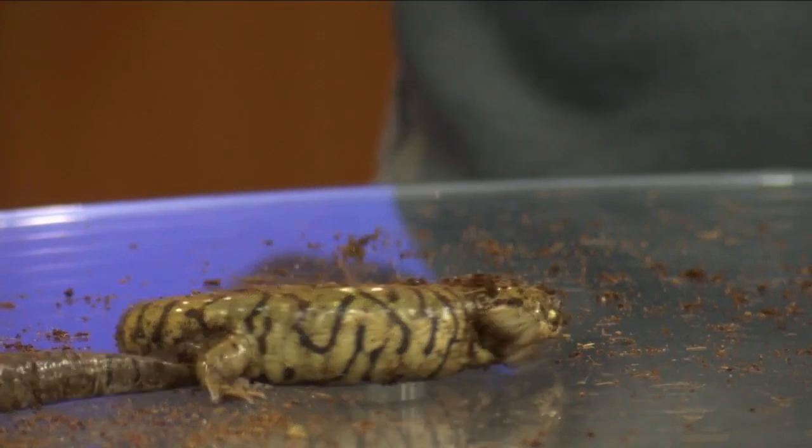So anyway, very, very important skin. Really an indicator of environmental issues. When these guys start dying out, we know there's something going on in the environment.